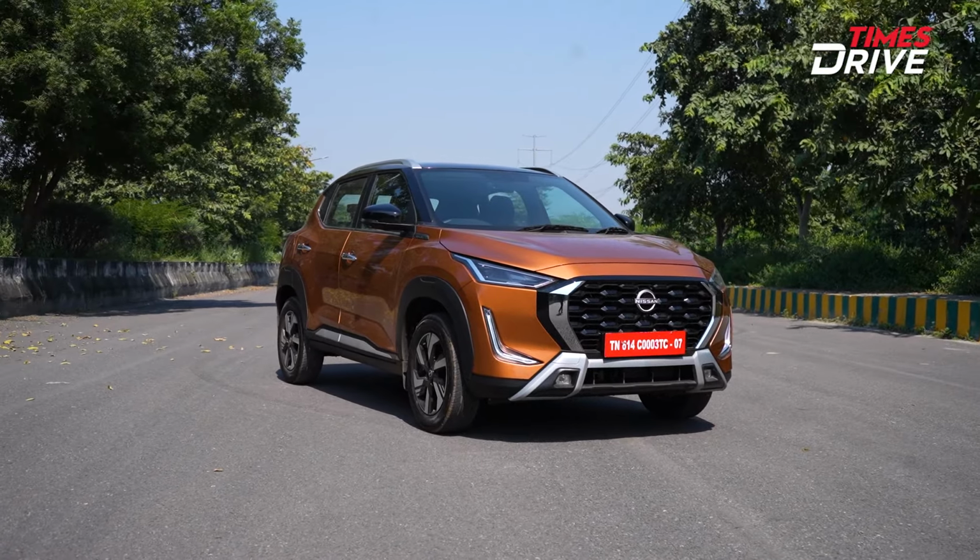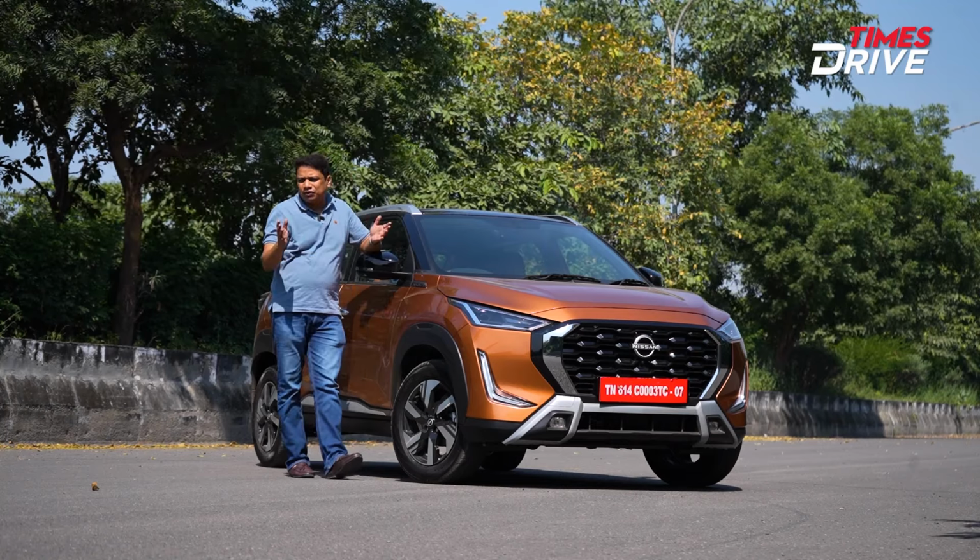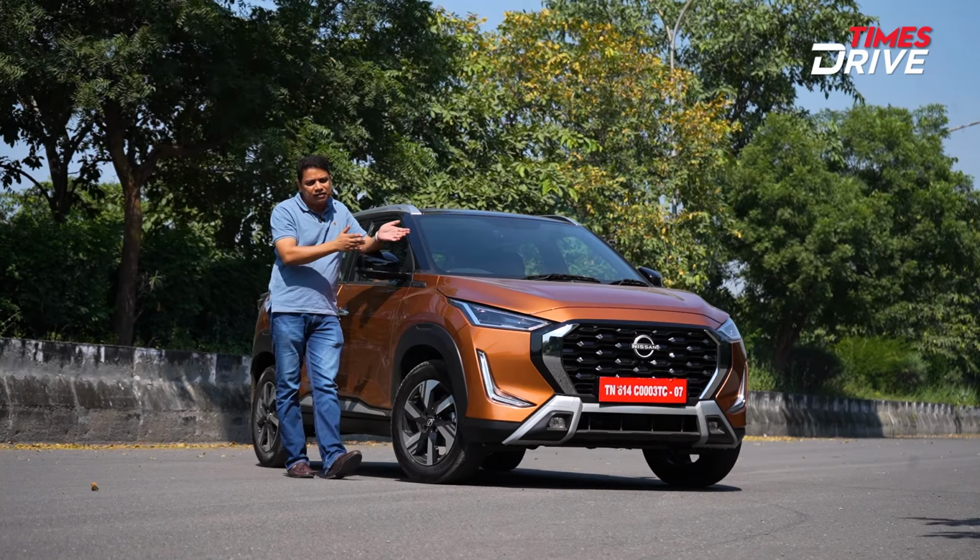What do you think of this new color, and what do you think is its name? You can let me know in the comment section below, and do let me know which one do you prefer. Do you prefer the Swift or do you prefer the Magnite for roughly the same price?